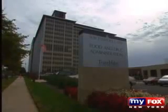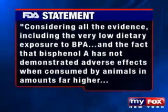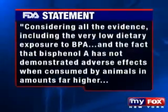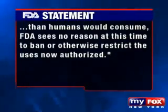We need to have a balanced presentation about chemicals in the environment. Sharon Knies is vice president of the American Chemistry Council, a trade organization that represents the chemical companies. She says bisphenol A is safe to use. Bisphenol A has been very heavily studied, and it's been studied by many of the regulatory agencies around the world, and consistently they have stated that for the current uses, bisphenol A is safe. The FDA tells us it is actively reviewing the safety of bisphenol A, and in a statement adds, considering all the evidence, including the very low dietary exposure to BPA, and the fact that bisphenol A has not demonstrated adverse effects when consumed by animals in amounts far higher than humans would consume, FDA sees no reason at this time to ban or otherwise restrict the uses now authorized. It has never been banned by any country around the world, and we're confident in its use.